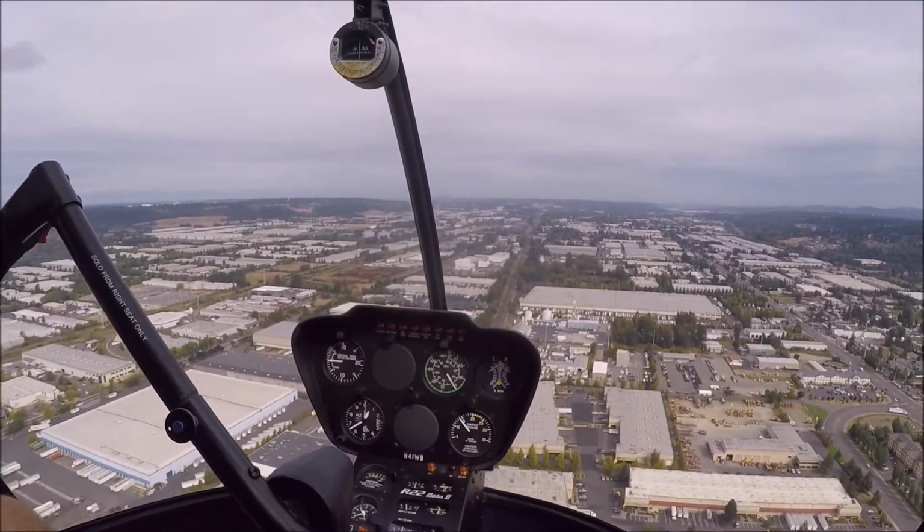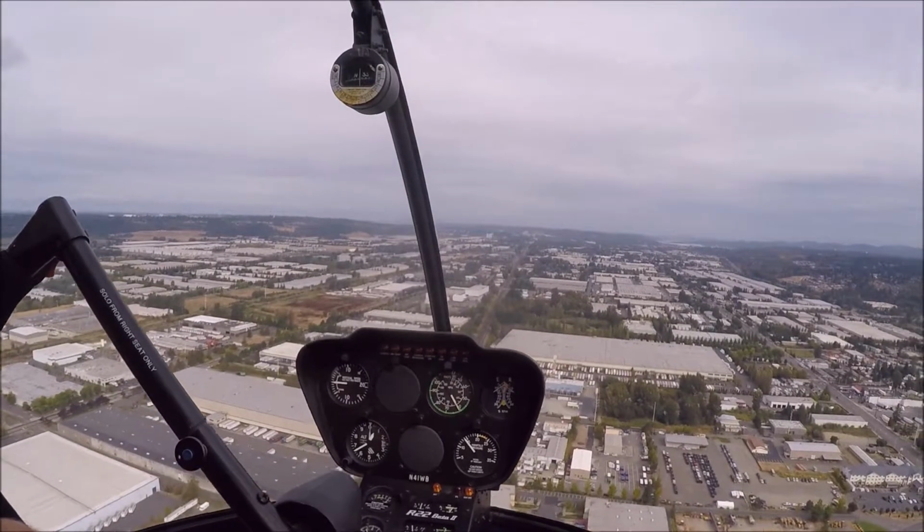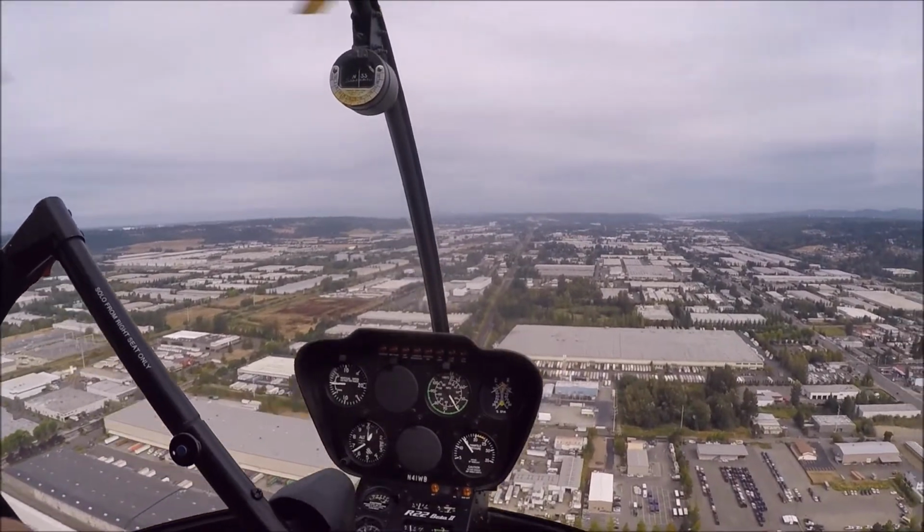Yeah, that'd be awesome. Long Acres traffic, helicopter 41 Whiskey Bravo northbound, crossing I-167, 600 feet, Long Acres.